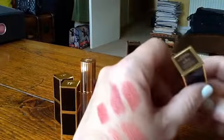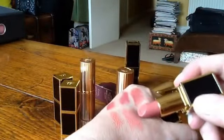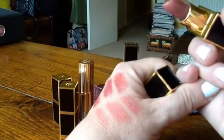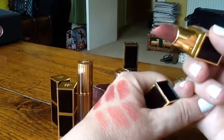The other one that I picked out in my Tom Fords is Addison. Again, I think one of the popular ones. Addison is definitely more shimmery and a little bit cooler, but in the same sort of range.